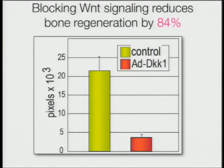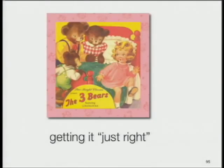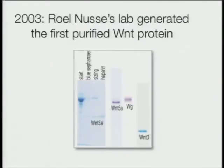And we've done a whole series of experiments. I can now tell you that if you block that upregulation, then you block bone healing. So we know that Wnt signals are absolutely essential for bone repair. So now this is the Goldilocks principle, right? You know you have to have a little bit, not too much, not too little, otherwise you get these diseases.